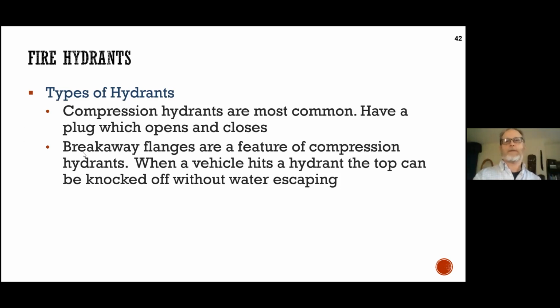Breakaway flanges typically allow the hydrant to tear off with the stem and allow the hydrant to not be damaged. The other issue around that is if the stem is connected to the seat at the base, which could be a meter deep, it could be 4 meters deep in some places because of freezing. If that breakaway flange doesn't happen, it could damage the water main at the base.